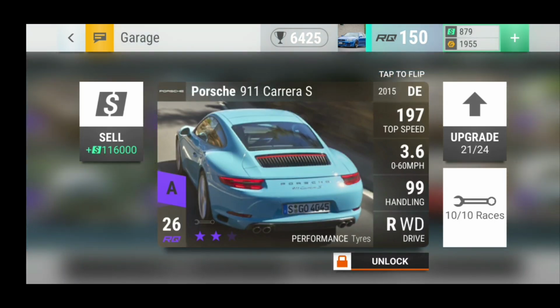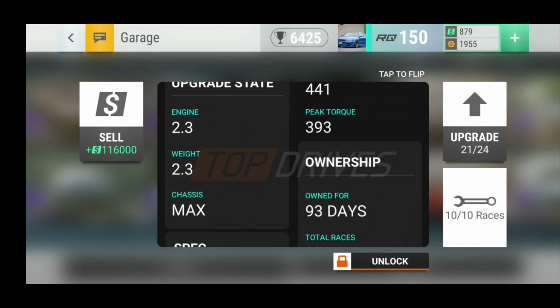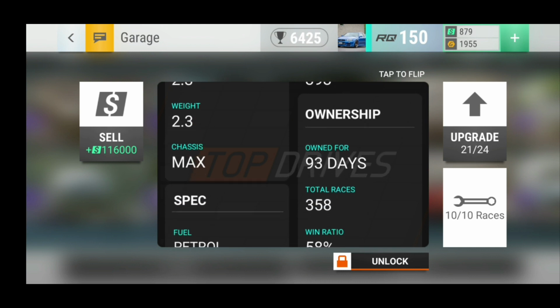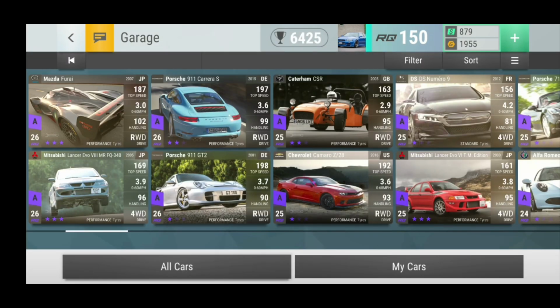And then we have the 911 Carrera S, which is the car I am currently maxing out. It's just one weight upgrade from being maxed out. As you can see, the win ratio right now is not very good, but keep in mind it is not maxed out yet, and I have probably put it against some pretty rough opponents. Still over 50% win ratio.